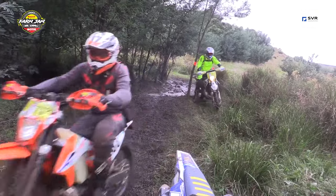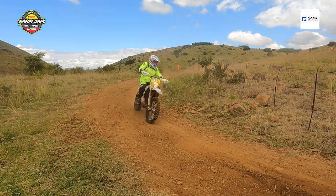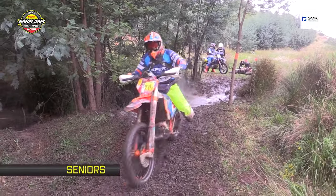Liblinkoff and a ton of the Zambians coming across the borders. The only rider in the last couple of seasons to match up to Kirky. Liblinkoff got it done this time around once again. In the seniors, great to see a couple of new riders coming in.